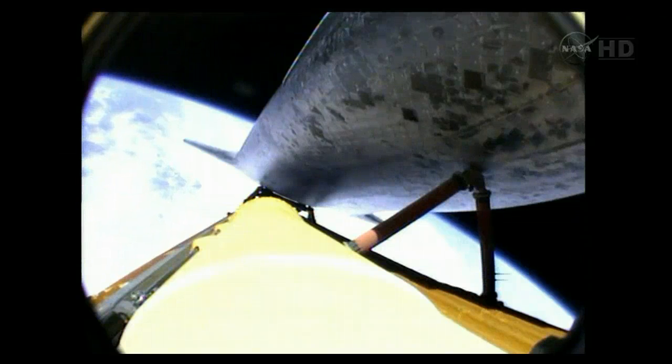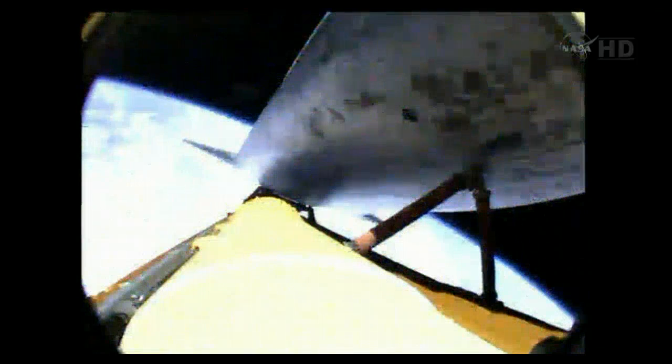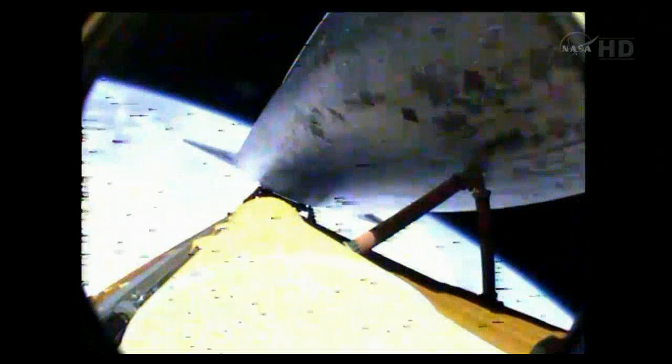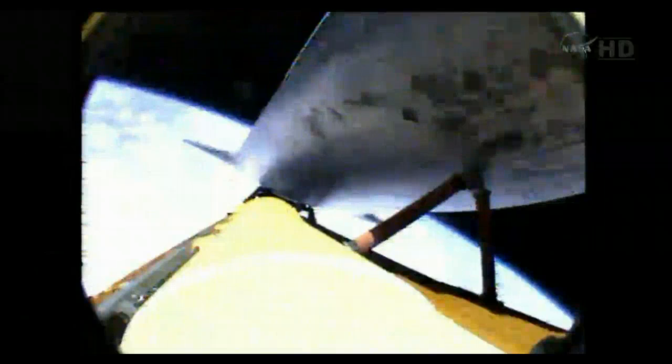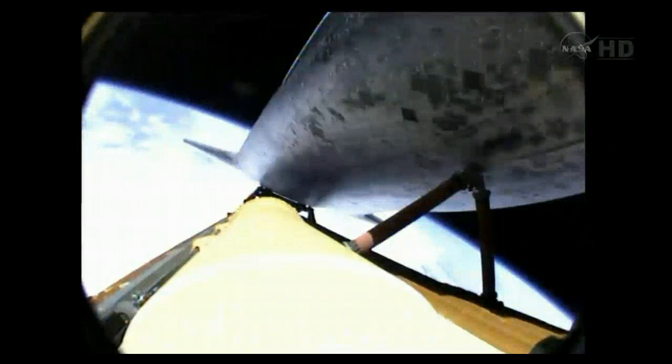One minute, 20 seconds till main engine cutoff. Atlantis traveling 12,000 miles an hour. The main engines will soon be throttling down once again to limit the stress on the shuttle and its four crew members to that of three times the effective gravity. Atlantis currently traveling at a speed of more than 4 miles a second.